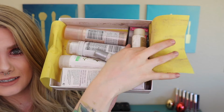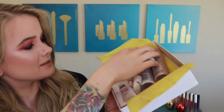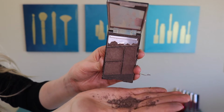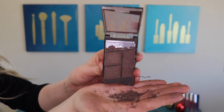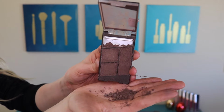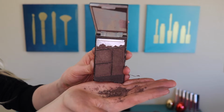Oh, there's powder everywhere. So let's see. Oh, there it is, the smashed eyeshadow. Let's start with the item that is broken that was inside of this month's box. This is the Wet n Wild Color Icon eyeshadow quad in Sweet as Candy, which there was supposed to be a pink shimmery shade in here. You can't even tell anymore. Completely destroyed. Well, that is not a great start to my first ever Target box.